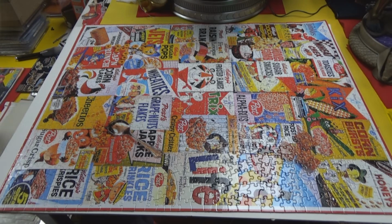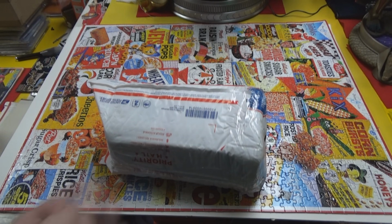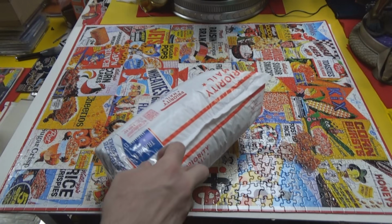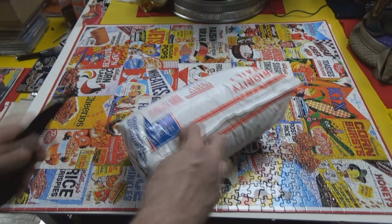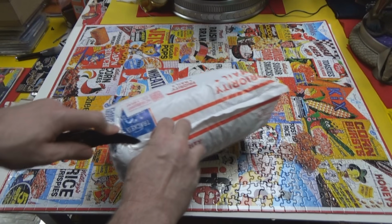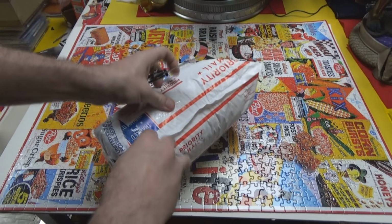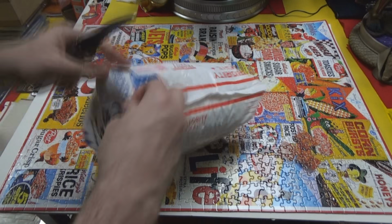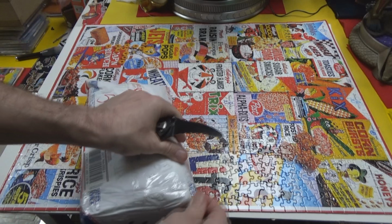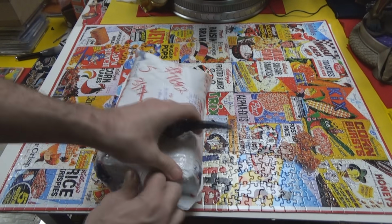Now this I'm a little concerned about, because that's pretty fragile and should not have been packed like this. Not in this kind of a shipper. So I'm a little worried. And it was shipped from Puerto Rico. God, if I can get into it at all. It's got a ton of tape on it. Hopefully it's all right.